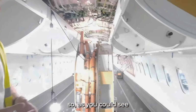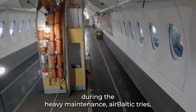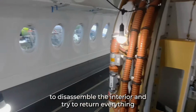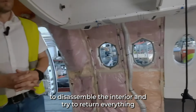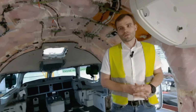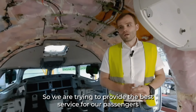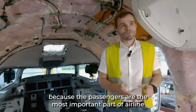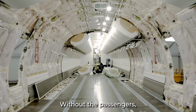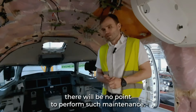maintenance event. So as you could see, during the heavy maintenance, airBaltic tries to disassemble the interior and return everything to the initial condition as it was directly after the manufacturing process of the aircraft. So we are trying to provide the best service for our passengers, because the passengers are the most important part of an airline. Without the passengers, there would be no point in performing such maintenance.